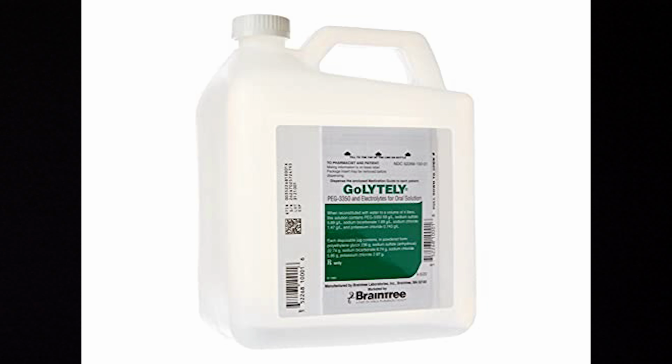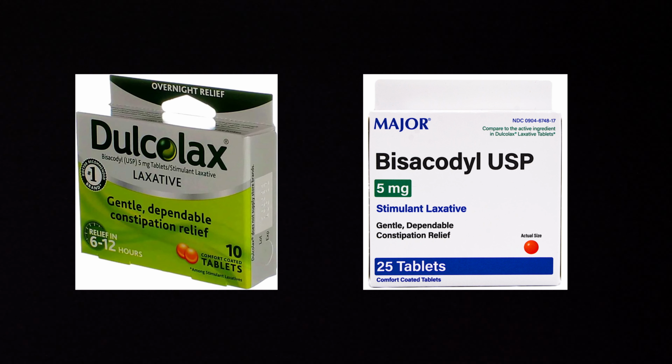The morning of the procedure. SUPREP second dose, 4 a.m. to 5 a.m. One, SUPREP preparation instructions.